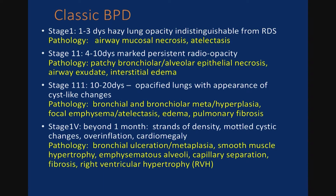When they correlated the 4 stages with pathology, in stage 1 the pathology was primarily airway mucosal necrosis and atelectasis. Stage 2, with marked opacity, correlated with patchy bronchiolar and alveolar epithelial necrosis. Note the marked airway component of this disease: a lot of airway exudate and also interstitial edema. Stage 3 was described as bronchial and bronchiolar metaplasia and hyperplasia with focal emphysema, atelectasis, edema, and early fibrosis. And stage 4 correlated with bronchial ulceration and metaplasia, smooth muscle hypertrophy, emphysematous alveoli, capillary separation from the alveoli, fibrosis, right ventricular hypertrophy, and changes of cor pulmonale.